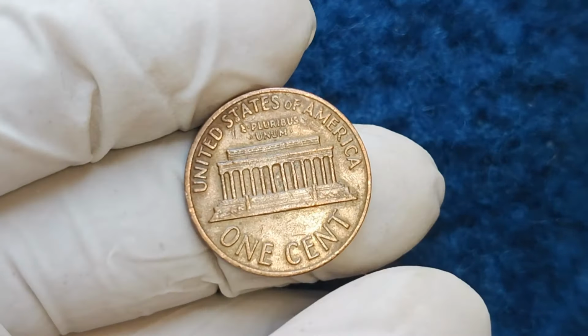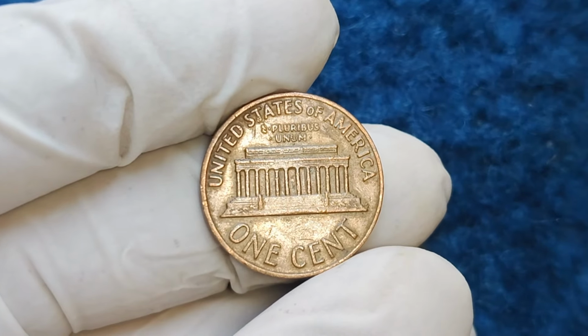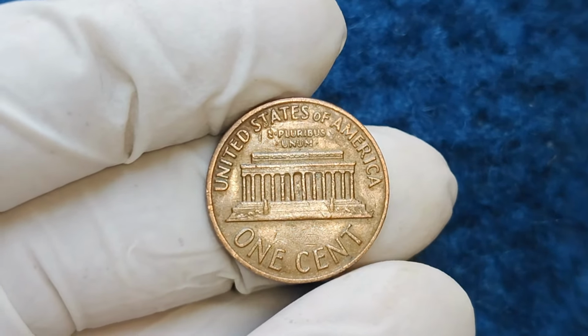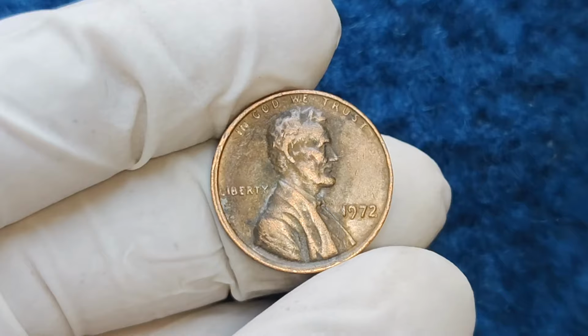Alright, let's do a quick recap. The 1972 no-mint mark Lincoln penny with a double die error can be worth up to $1.5 million. If you have one, don't spend it on chips, trust me on this one. Instead, get it checked out and see if you're holding a small fortune in your pocket.